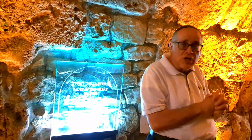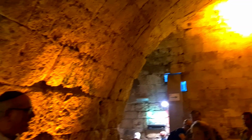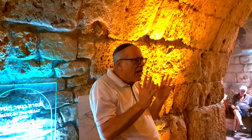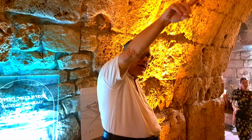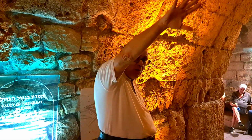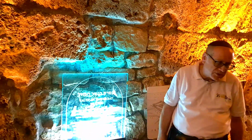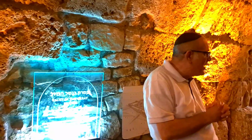Who built this bridge and why? So we mentioned before the Hashmonaim, the Maccabees, who we know from the story of Hanukkah. Shortly after that, they expanded the city to the Western Hill, where the Jewish and Armenian quarters are today. Back then it was known as the Ir HaElyonah, the Upper City. And they built this bridge, connecting the Upper City, where many of them lived, to Har HaBayit, the Temple Mount. Now, why did they need this bridge?